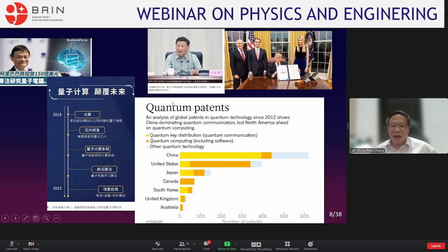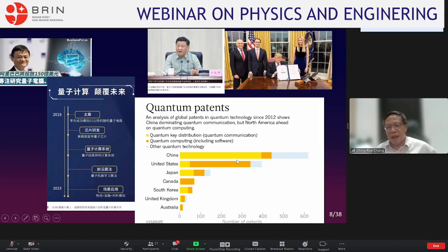This is a result published in Nature in 2019. The quantum patents approved in the United States. If you look at China altogether, the quantum patents are huge, larger than any country in the world. However, if you divide by the three different categories, this one is quantum communication, this color bar is quantum computer, and this color bar is quantum sensor and application. So China was much more advanced in quantum communication, but the United States is very advanced in the quantum computer and computation.